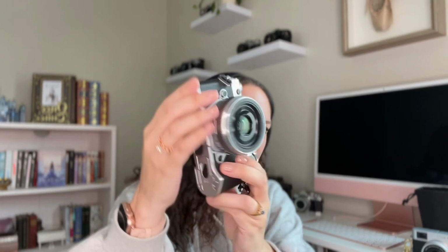Now, if I were to put this little pancake on it, so this is the Lumix, Panasonic's 20mm, that's about a 40mm equivalent point of view. Again, not my most used point of view, although that's closer to a 50, which I do love, 50 and 85 more. But if I were to put that on my camera here, this is how small it becomes.